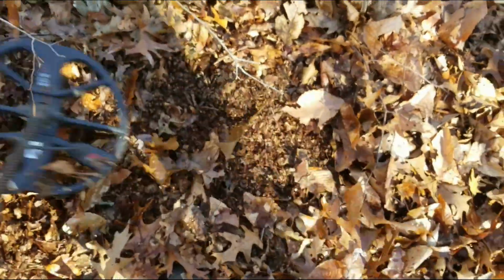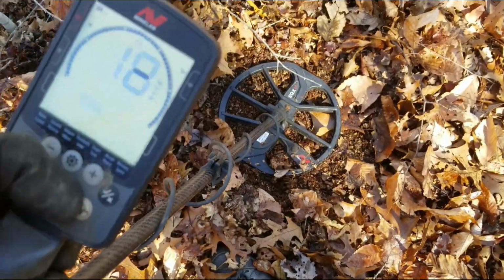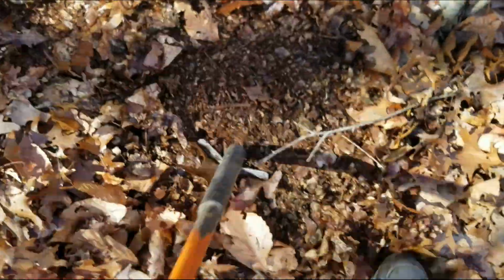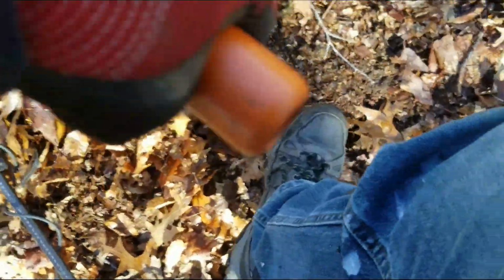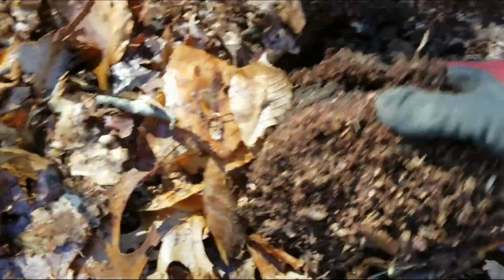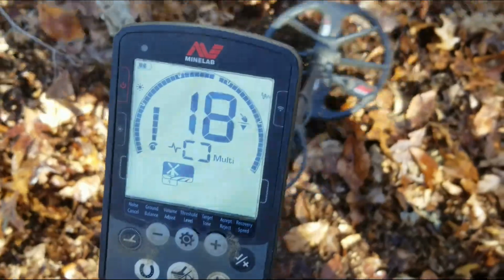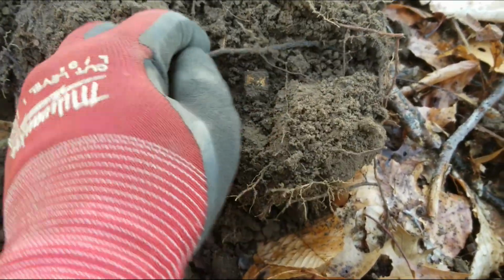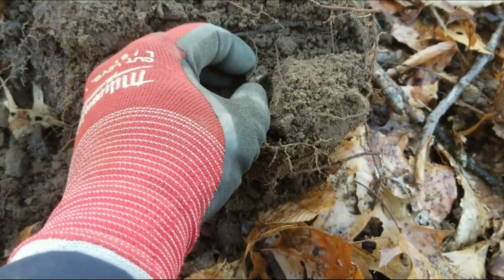Sure sounds pretty reliable. Kind of bigger now. We'll find out. In the plug, not too deep. There you are. Whatever you are, it's looking fancy. Ooh, slow reveal.